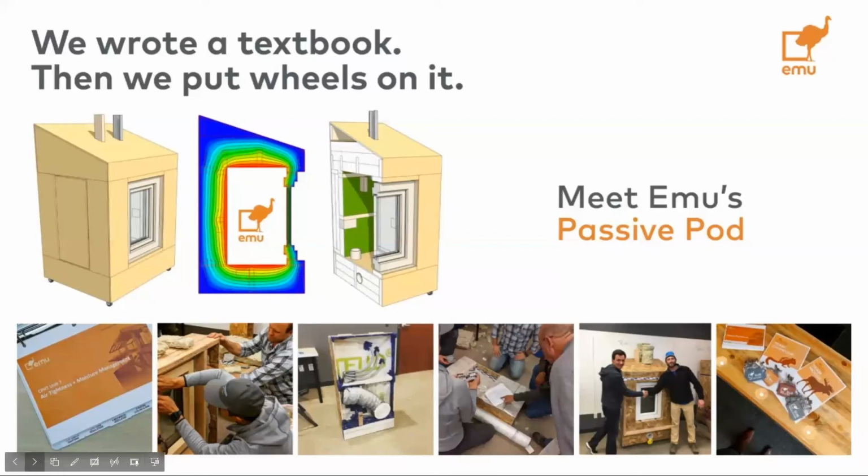But the workshop is really where we extend those learning objectives into hands-on format. So we have this pod called the Passive Pod, and you break up into teams during the workshop, and each panel or piece of the pod addresses a different lesson corresponding with our curriculum. So thermal bridges, or high performance window installation, or the mechanicals, or something like that.